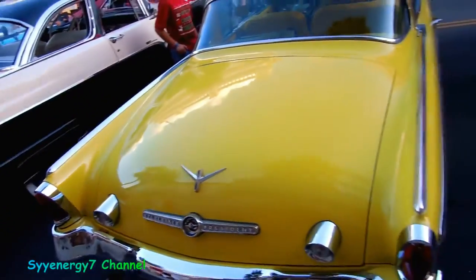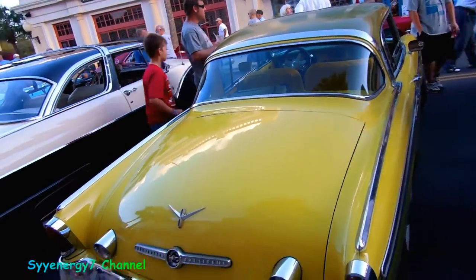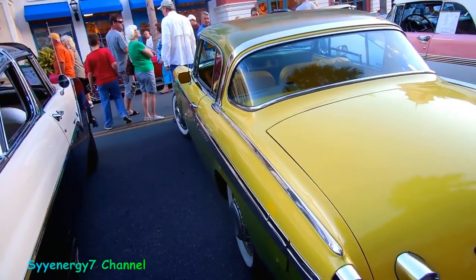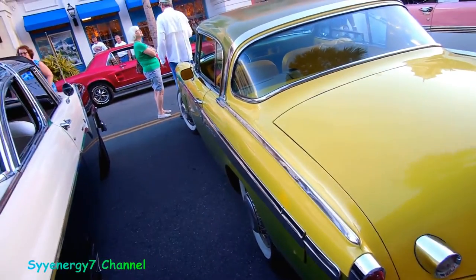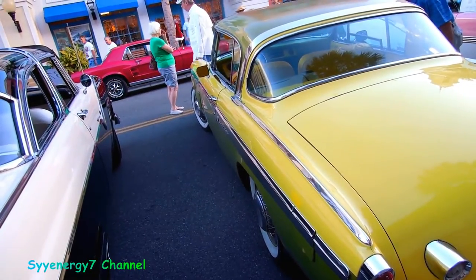Probably look better in like a black and a yellow or something, I don't know, whatever. And probably the dark green on the bottom would be black instead, I don't know, just my opinion on it, but whatever. See, it's a nice body style, big time.